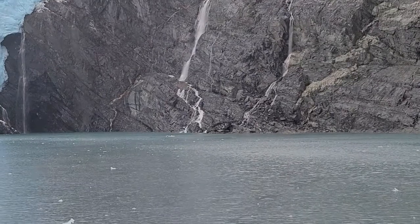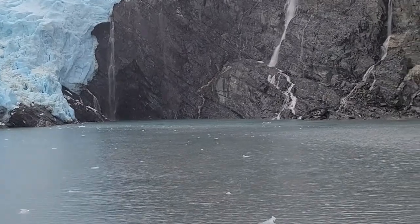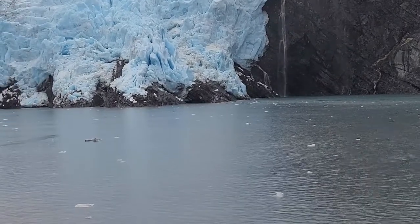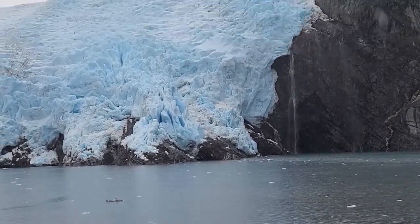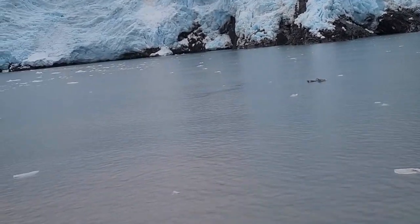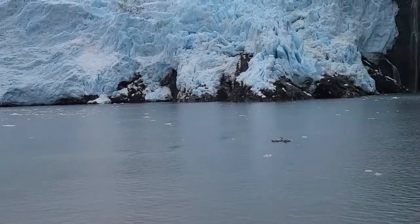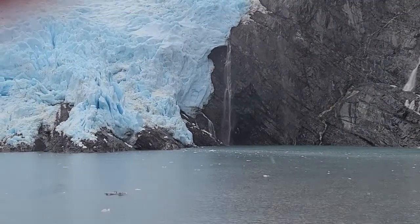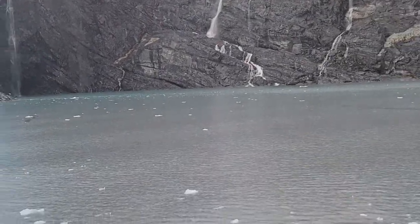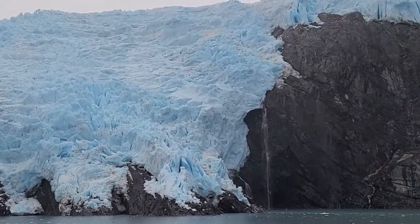That waterfall is really awesome. You can hear water crashing. Another one over here, another one over there. It's been nothing but waterfalls and glaciers for the past 4 or 5 hours that we've been out here. It's supposed to be a seal out here, but I don't see him. I paused that so I can look for the seal, but I still don't see it. But that glacier's really blue.